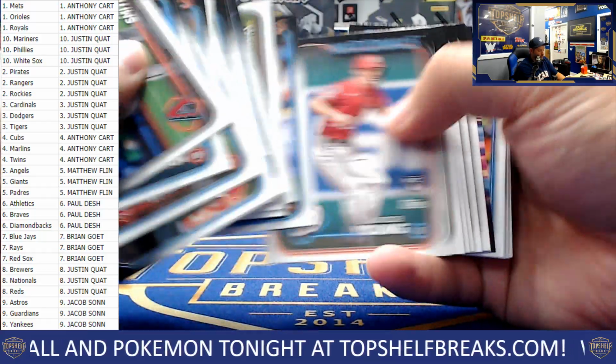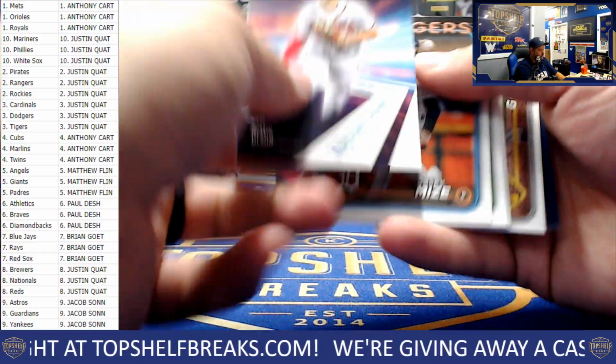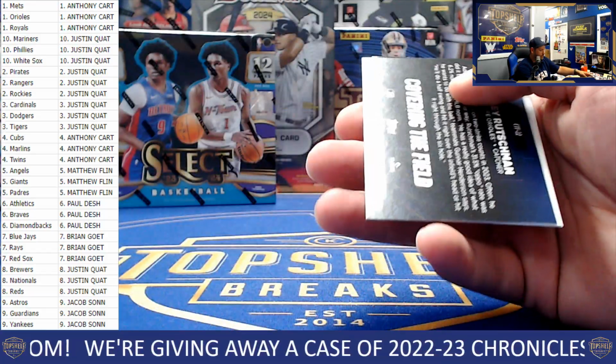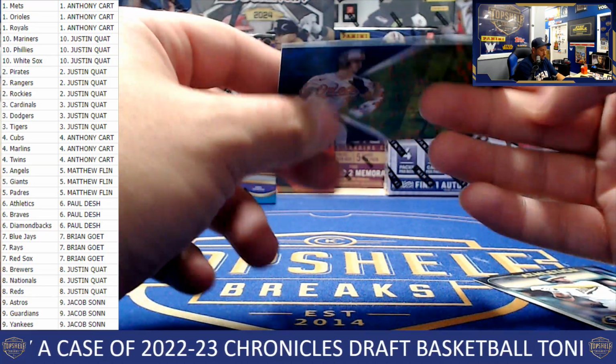Let's get one more numbered card here. Come on. Upside down, Matt Olson. Anything? Come on. Come on. Adley Rutschman. That's the blue variation. Not numbered.